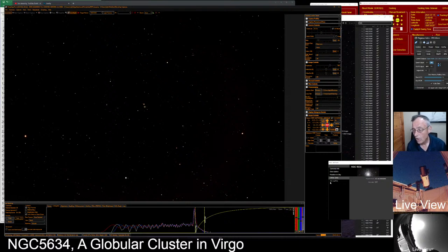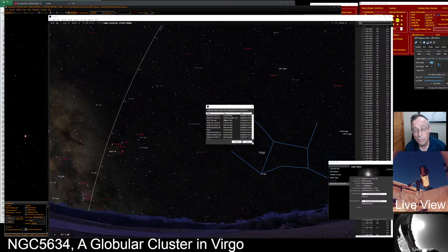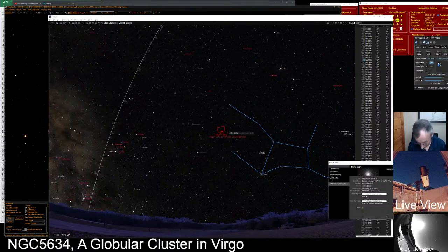Okay, so we're going to add a quick log entry here. We're going to associate this with observing list H400 all. And we're going to also associate it with this observing session, which is the Herschel 400 list part 5. And we'll say here that NGC 5634 was indeed resolvable in our 11-inch RASA field of view, looking bright to the core. All right, that's our first observation ever of NGC 5634.